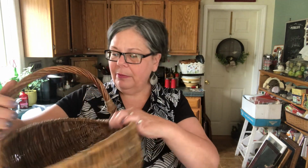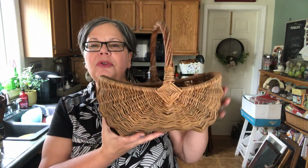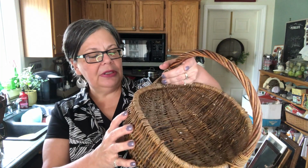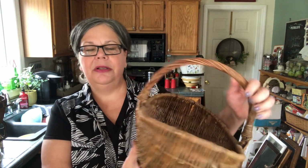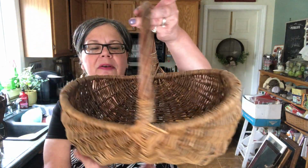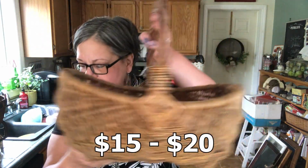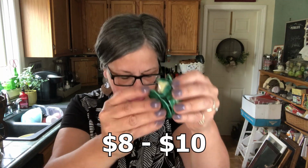And here is a willow basket. It was $2. Not really old, but people do like willow. You can tell when you look closely that it's tree sprigs, something from a willow, and it should sell for about $15 to $20. Look at this cute little frog, homemade in a ceramic glass, cost 25 cents. He will sell for $8 to $10.